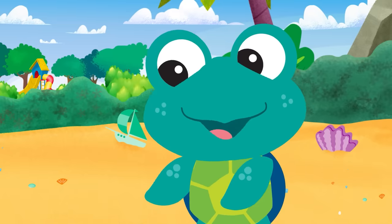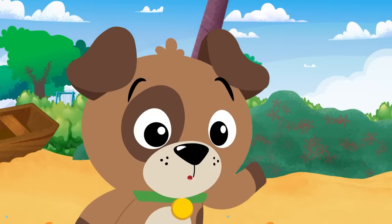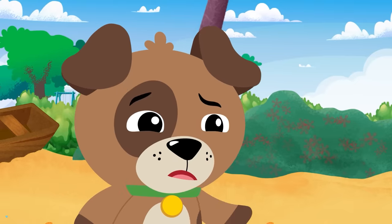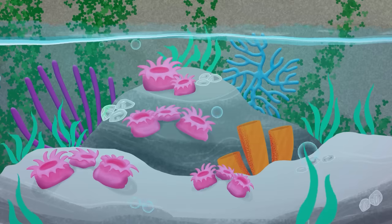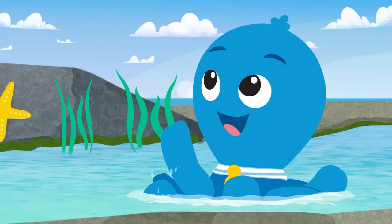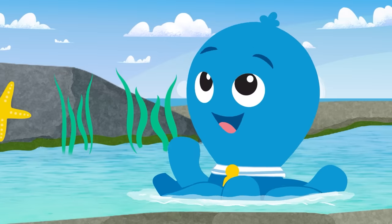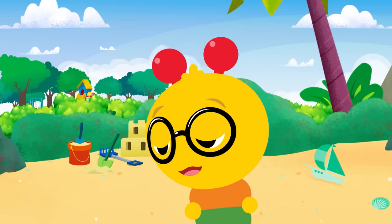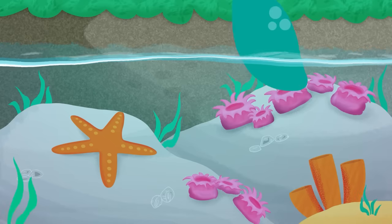Hey, what are these other animals sticking to the rocks? Oh, I know. Those are something like that. Maybe I don't know. So close, Dean. Can anyone help Dean name that animal? I can. That animal's name is fun to say. Anemone. Anemone. Anemone. Anemone. Hey, I got it. Great pronunciation, Dean.